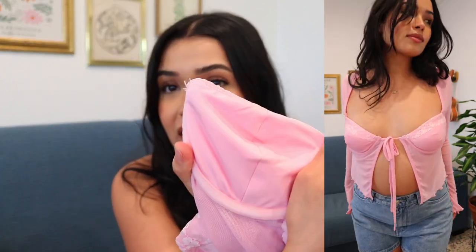Okay, next item that I have to bring up because this is something that I would totally not normally buy, but when I saw it on their website, I was like, okay, fine, I'll do it. This is their Tasia, let's hope it's that, Tasia long sleeve top in pink. It has this beautiful stretchy mesh material in the back, so it's a little bit see-through, but I love that the cup is very thick, so you will not have any nip slips in this.